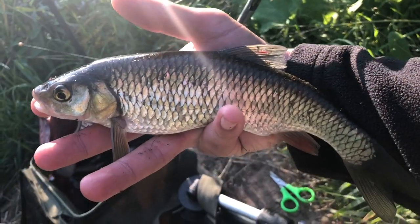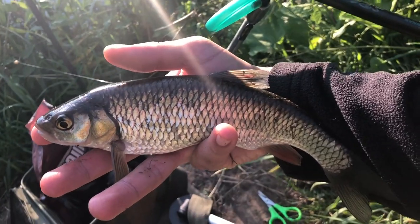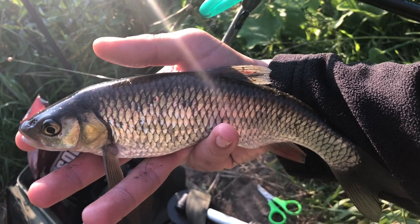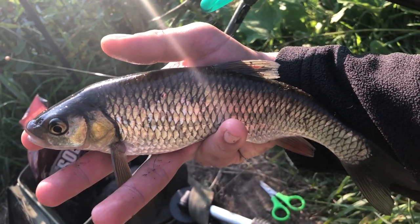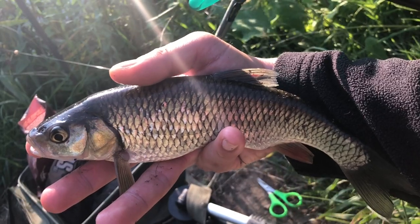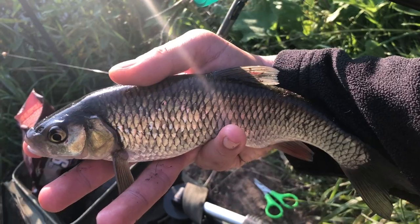Well, there we go, chaps. First fish of the day. It's a tiny little chublet, and it just shows you any fish of all sizes will eat these pellets. This is typical. There's going to be absolutely heaps of these in the whirlpool. When it gets to a bit later, though, hopefully the bigger fish will push these out the way. But we'll let these have the pellets for now. Good fun, and they're giving nice positive bites, which is brilliant.